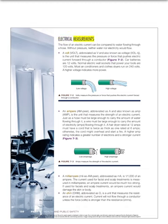Electrical measurements. The flow of an electric current can be compared to water flowing through a hose. Without pressure, neither water nor electricity would flow. A volt, abbreviated as V and also known as voltage, is the unit that measures the pressure or force that pushes electric current forward through a conductor.